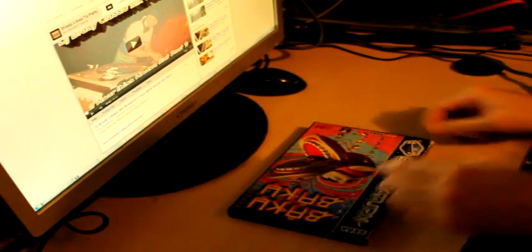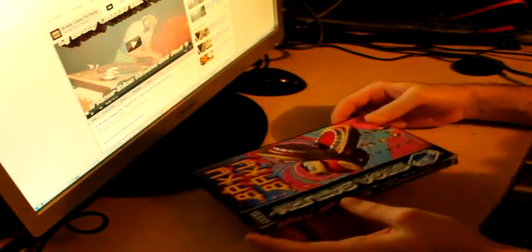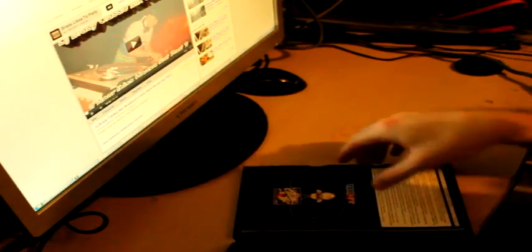So the way I'd recommend to store these games is like that, no other way. Stack them like that, front cover up, that way your games. And another design flaw obviously is your manual will always end up like that, you know what I mean, it's not good.